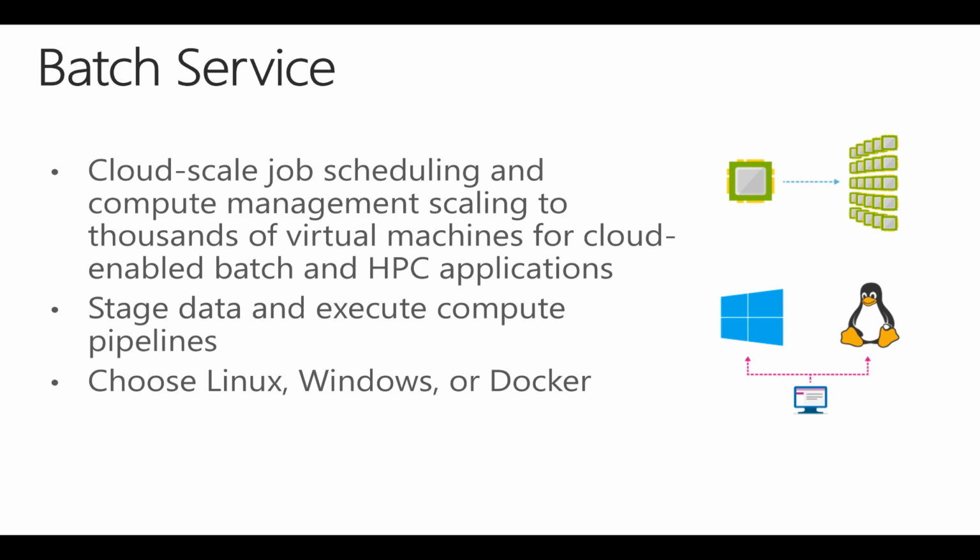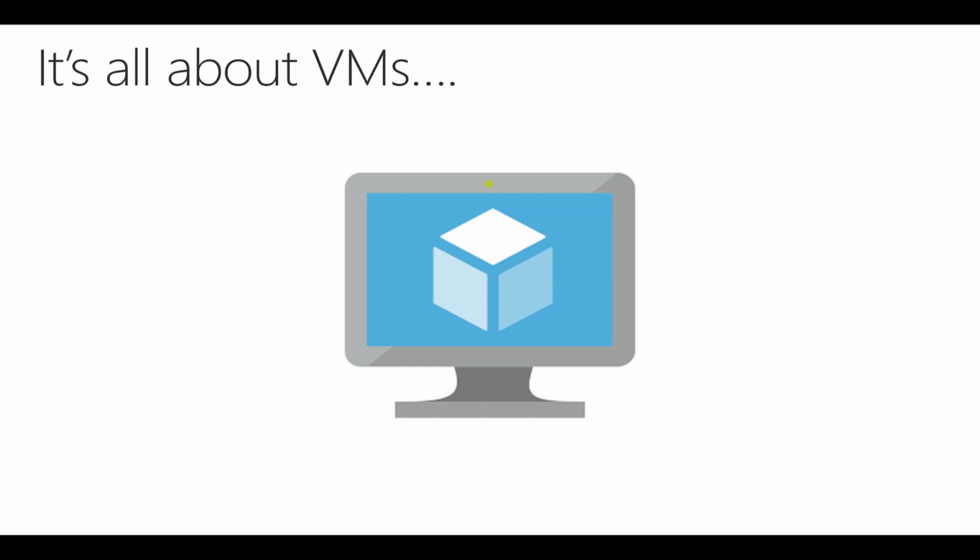As it says on the slides, it's cloud scale job scheduling, and it's actually everything about computing power. VMs, but not one, not two, a bunch of VMs. You can choose between Linux, Windows, and now also Docker, to spin up VMs with Docker in them. At the moment the images that are available are Linux images, but because they are VMs, you can provision your own images and spin up Docker containers, even Windows containers. So you are actually also fully in control. As I told you, it's all about VMs.